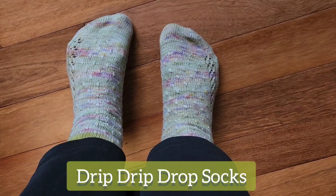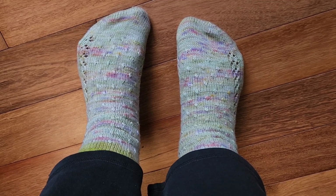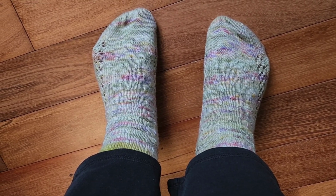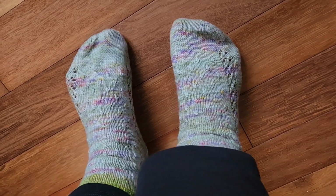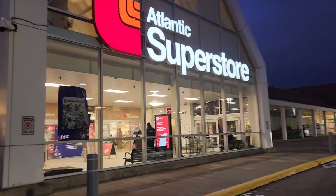Just realized I haven't done a sock shot for you for a couple of days. These are the Drip Drip Drop socks by Yarnia Designs, and I knit them up in Lichen and Lace. Is it Wildflowers yarn? Yeah, really pretty. Little lace, little texture, very fun to knit.